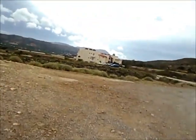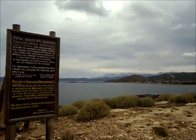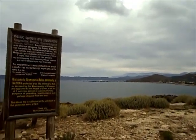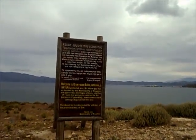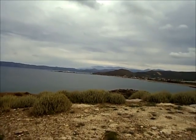Well, a journey has to start somewhere, and mine starts here. This is at the entrance to the Gramvousa Peninsula. I got the bus to Kastelli, the westernmost town on Crete, and that's the port of Kastelli over there, and I ran all the way here.